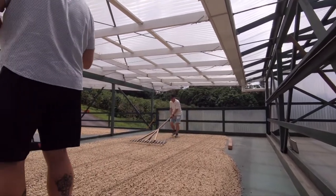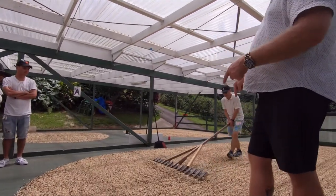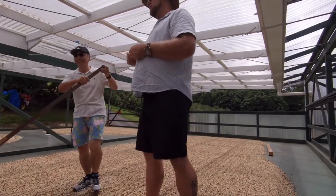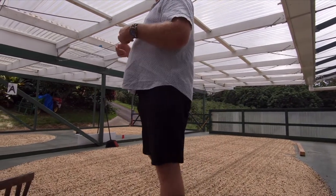Now, is this a day's worth, or a week's worth of coffee? This pile is one day. So you said they're under here for a week. Yes. So you guys, every day, will make a new pile? Well, each one pile will be raked until it's dry. And then from here, it goes under the building.